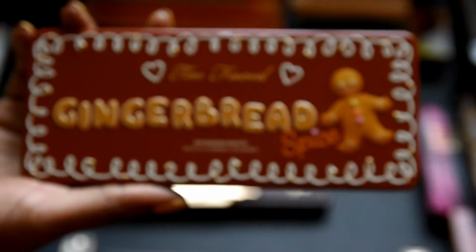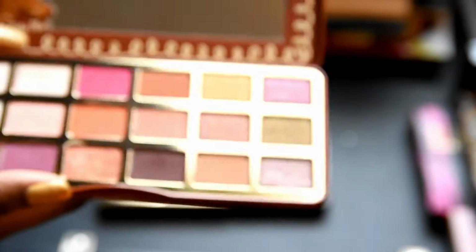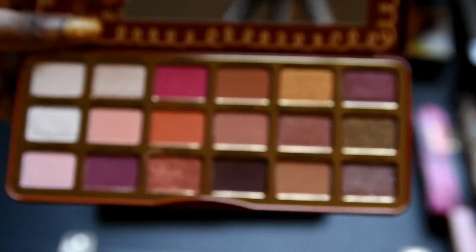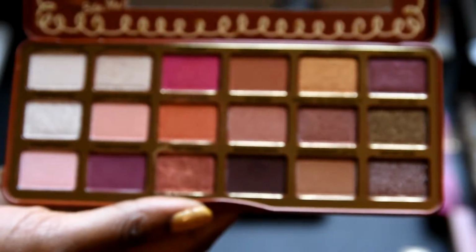And then the other palette was actually a gift, so this will never leave my collection. This was a gift from my best friend for Christmas one year, and this is the Gingerbread Spice palette. I wanted this, but I couldn't bring myself to buy a neutral palette, so I actually asked her to buy it for me, and she did, and I'm very happy about it. So happy. I love this palette. I do reach for it from time to time and create beautiful looks. So yeah.